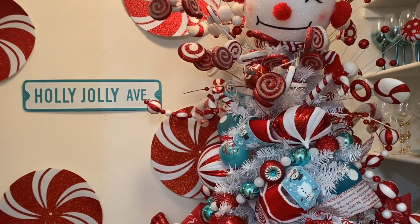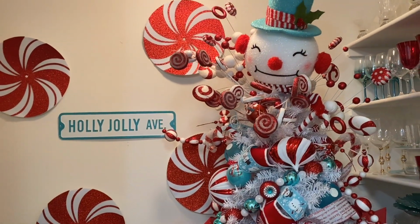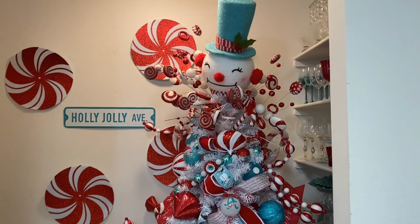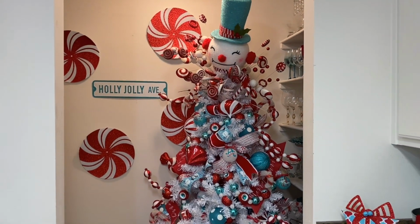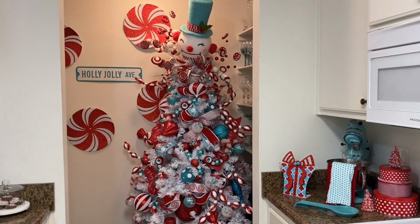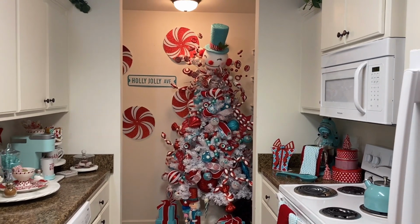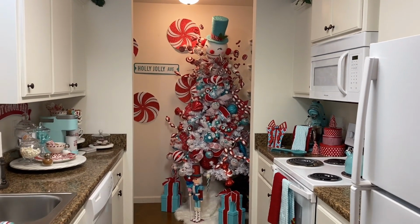On the wall, you guys, I just picked up these beautiful peppermint placemats from the At Home store several seasons ago after Christmas, and I chose to transform them into wall pieces. And here is an overview of this space.